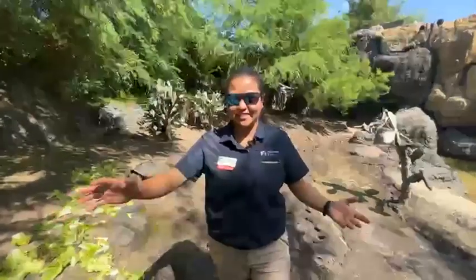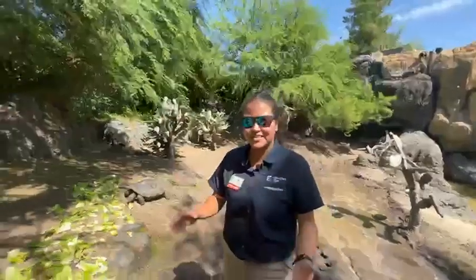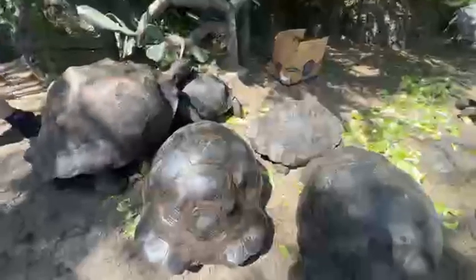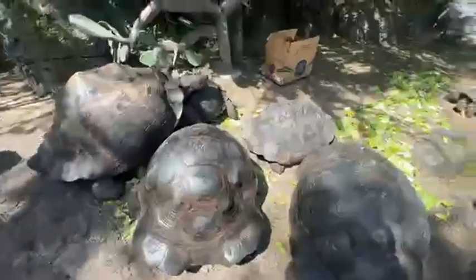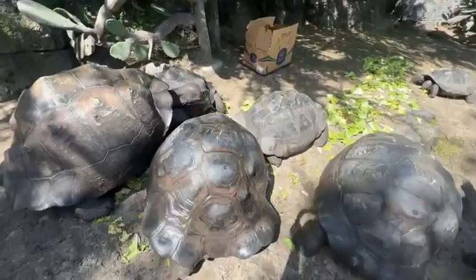We're here in the Galápagos Tortoises. We have about 10 tortoises in here, each of them ranging in age and size. Our oldest tortoise is 31 years old. Her name is Junior. Our youngest tortoises, they're 9 years old.